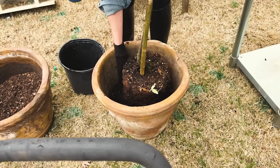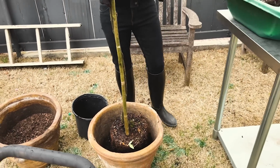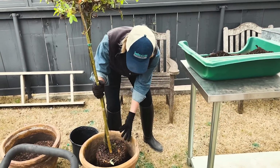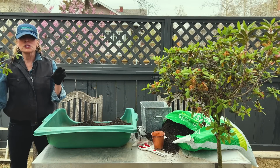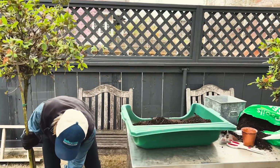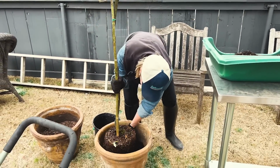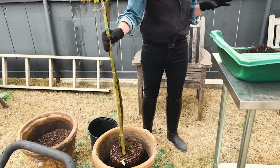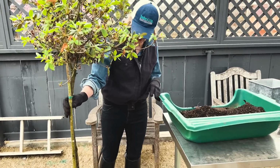It looks like whatever they were growing it in also had some pecan hulls, which is my preferred soil amendment because azaleas like slightly acidic soil. Anything really below 7, 5 to 6 is good for them. And pecan hulls are slightly acidic, as are oak leaves. So if I had some oak leaves, I could also place some of that in there to break down.